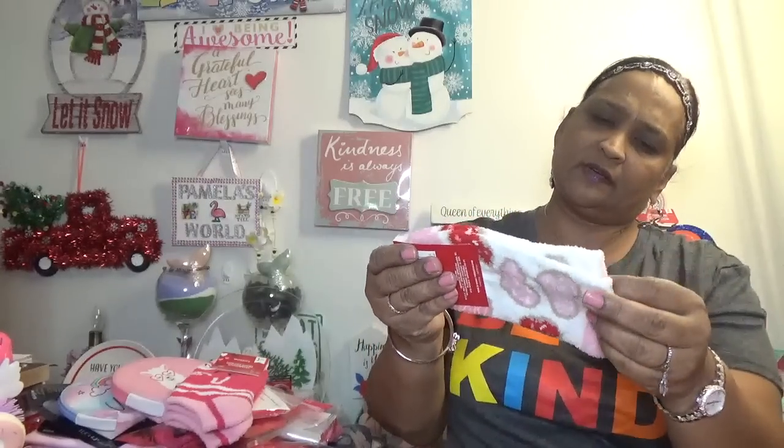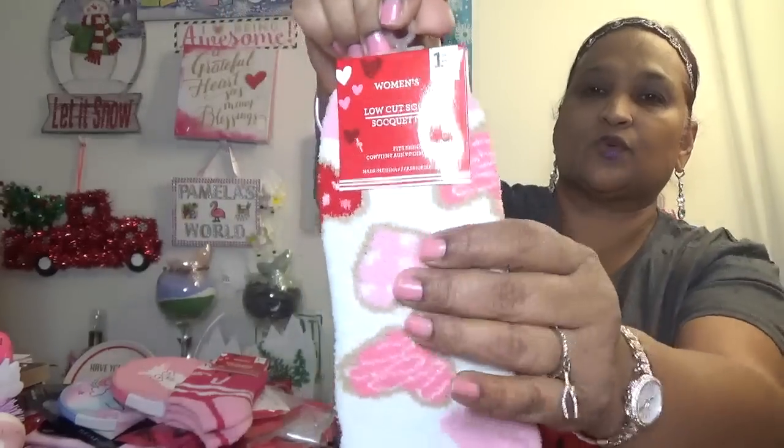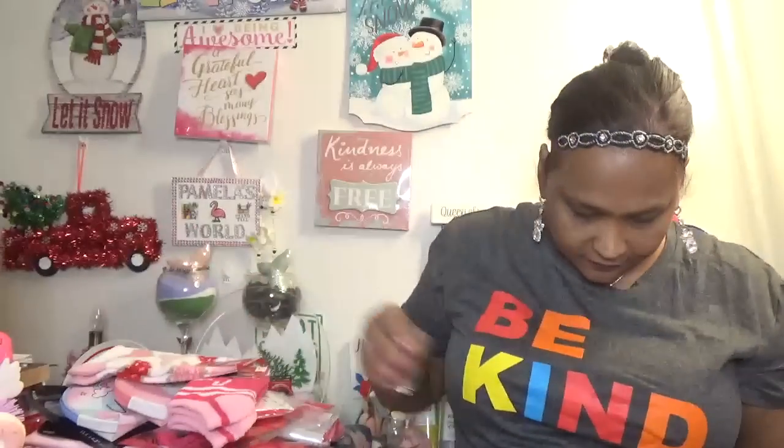And the other socks I got is this one with the hearts. Look at this. Woman's low cut, and they're so soft. Soft, soft, soft. Really, really soft.